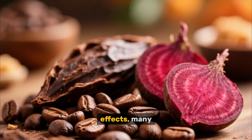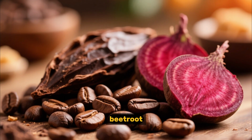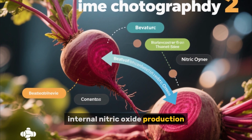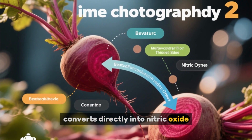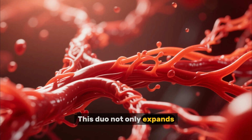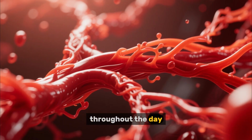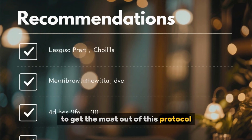To enhance these effects, many health professionals combine cacao with another powerful ingredient, beetroot. Unlike cacao, which stimulates internal nitric oxide production, beetroot provides natural nitrates that the body converts directly into nitric oxide. This duo not only expands vasodilation but also sustains higher levels of this molecule throughout the day. There are, however, some important recommendations to get the most out of this protocol.